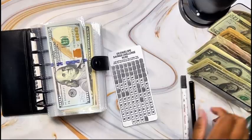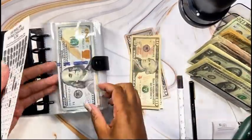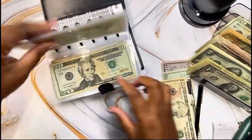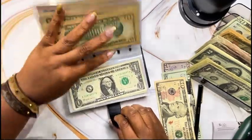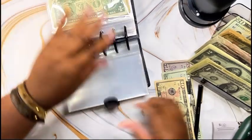So to shorten up my cash stuffing video, I'm going to separate it, and I will upload another video of my cash stuffing for Go Wild and the other challenges that I did.